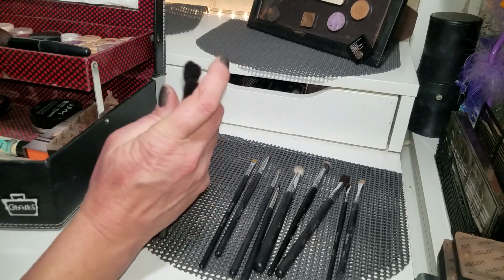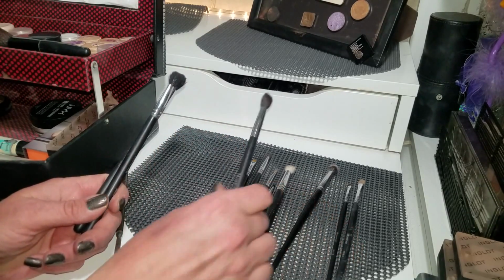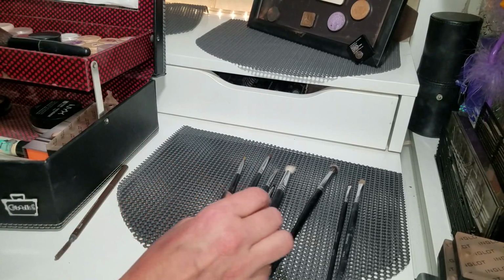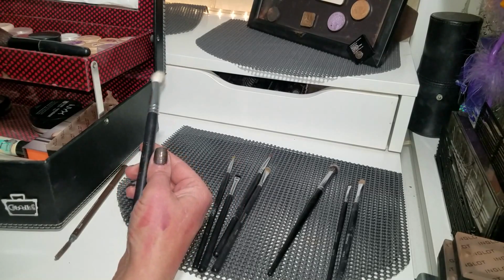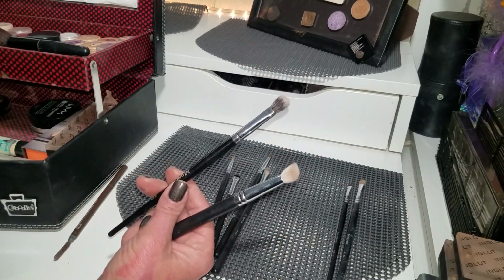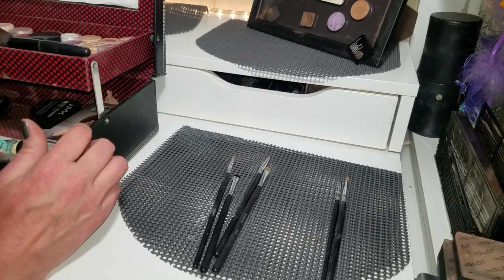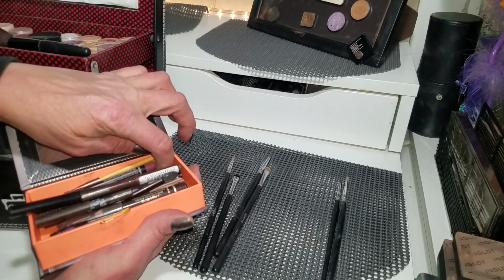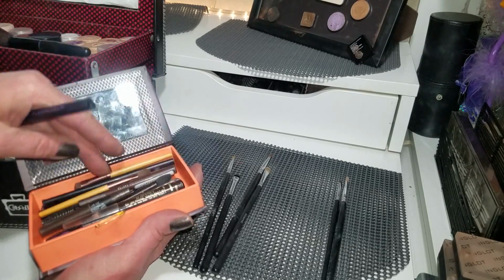And I am taking some smaller, more compact blending brushes, so I'm not going to take these. And same goes for the Morphe 505. More tapered. This brush, the M510 or 516, one of the two. I do like it, but not going to take it. And another E13. Not going to take that guy either, because I have this whole little container here of some smaller blending brushes that I'm going to make do with. I think I'll survive.